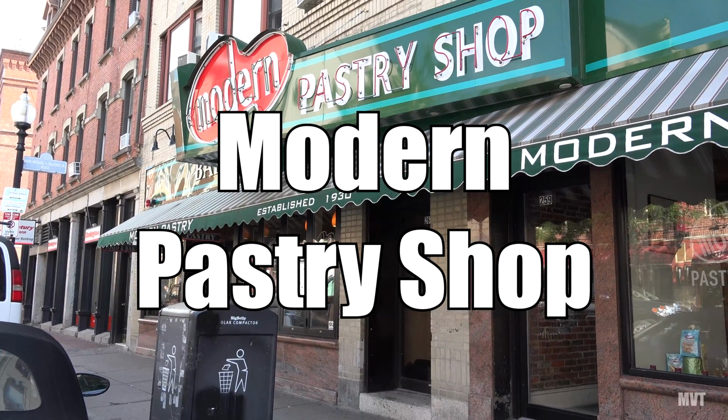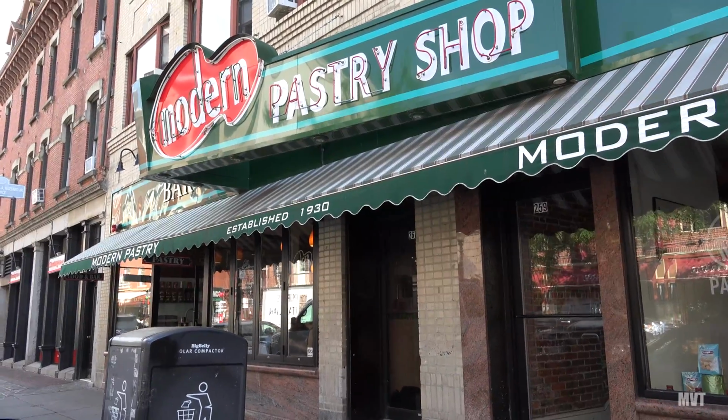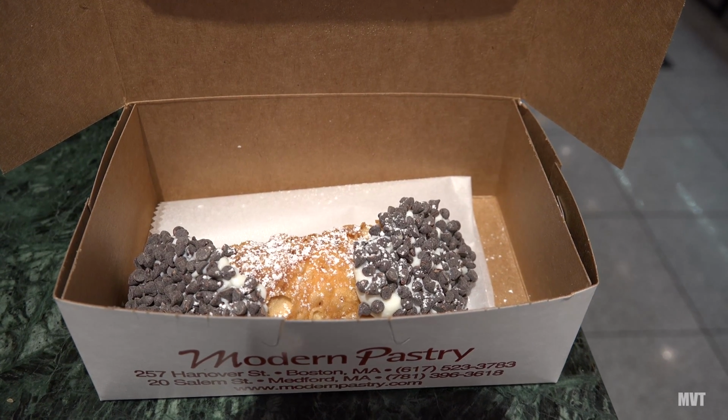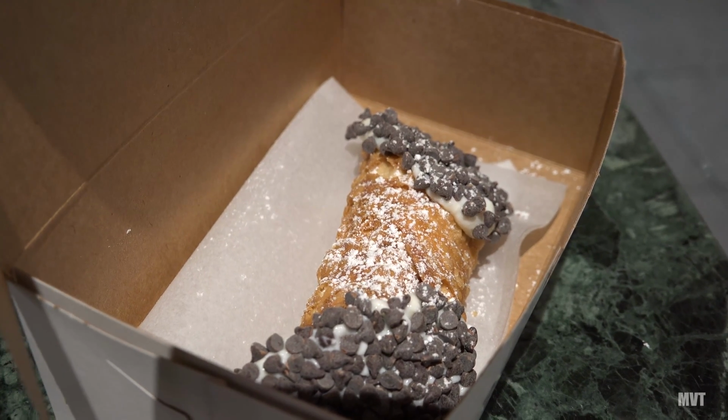Another very popular restaurant is Modern Pastry. Modern Pastry opened in 1930, and it's also located in the North End. It's just within a 1-minute walk of Mike's Pastry, so those two are really close by if you want to try both. And obviously, the most popular thing to get here is the cannoli.